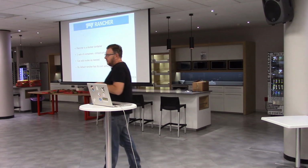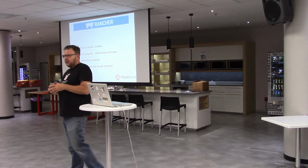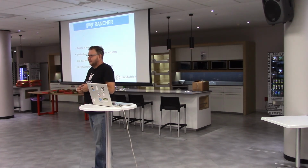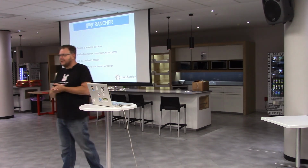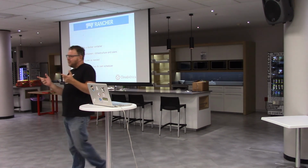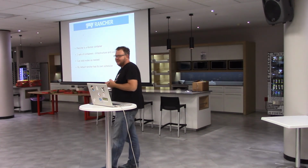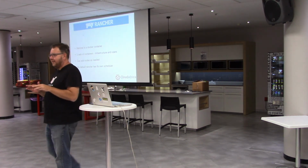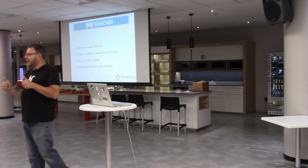And by default, Rancher has its own scheduler. You guys know what a scheduler is in the sense of Kubernetes? Yes? No? Everybody's okay with a scheduler? Okay, trick question. What does a scheduler do? It's of course got nothing to do with a calendar, right? You're all very clear on that.